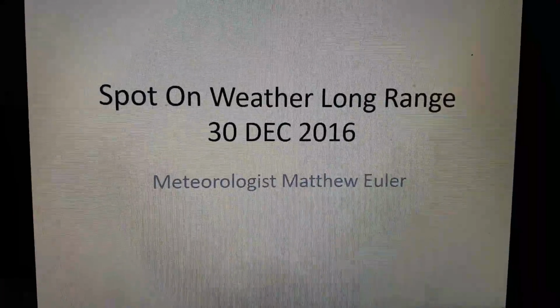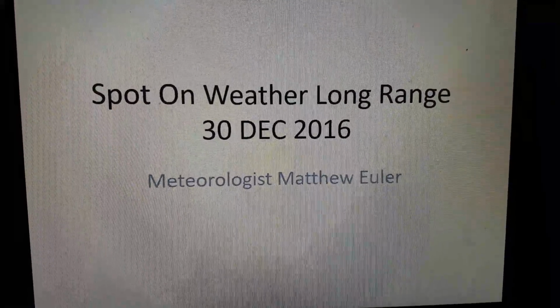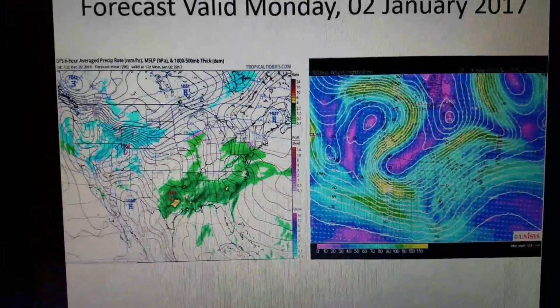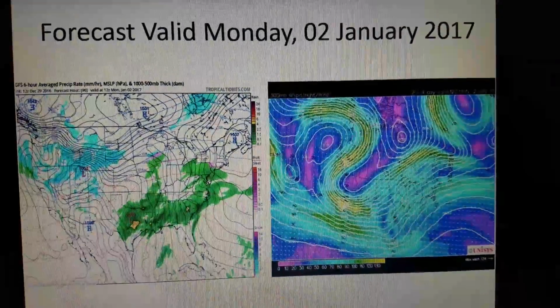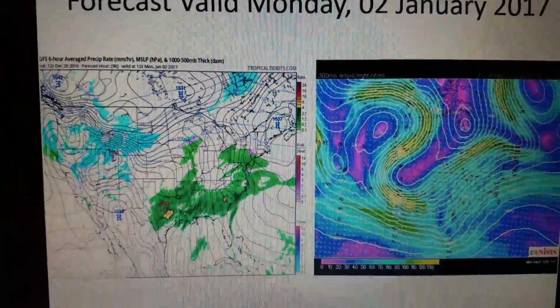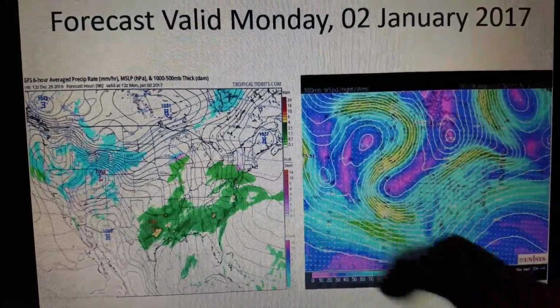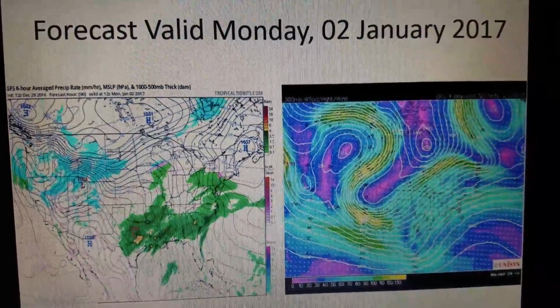So let's get right into it and take a look at what's going to happen over the next week to 10 days. All right, so we're going to start off with Monday, the 2nd of January. And what we have for Southeast Virginia is a lot of rain. Some rain starts moving into the area on Monday, the 2nd of January.